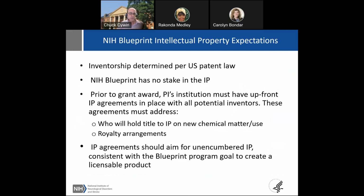As I mentioned, we try to protect your intellectual property at all times. Inventorship is always determined by U.S. patent law. There's no way around that. BPN itself is not seeking any stake in your IP just because you're in the BPN program.